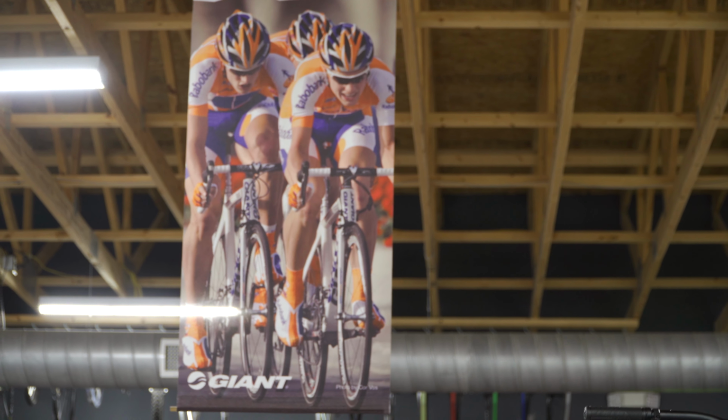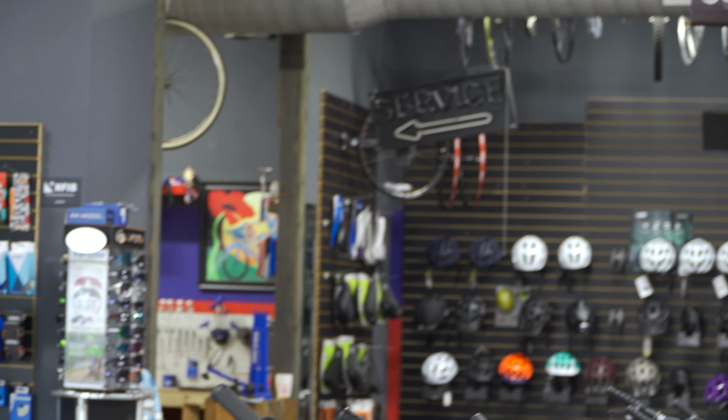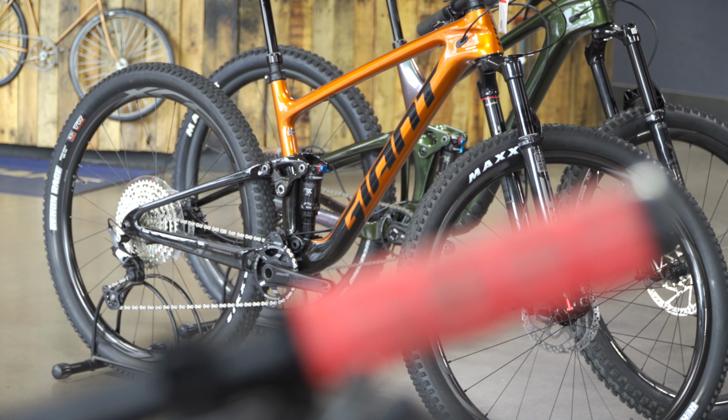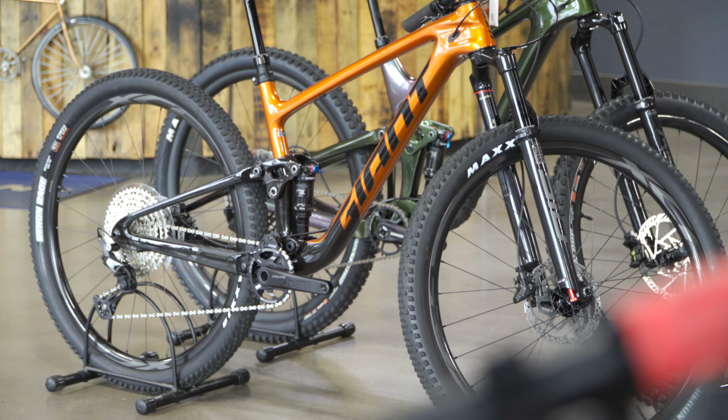Today, at least, we are just going to be comparing two of Giant's most popular steeds: the Anthem and the Trance X. I chose the Trance X over the standard Trance because it's what I could get my hands on, and I want to show you a real-world comparison between the two bikes. I don't want to just stick up a picture of a Trance. I also tried to pick two bikes that were relatively comparable in price point. I got close-ish. We'll get to all that.